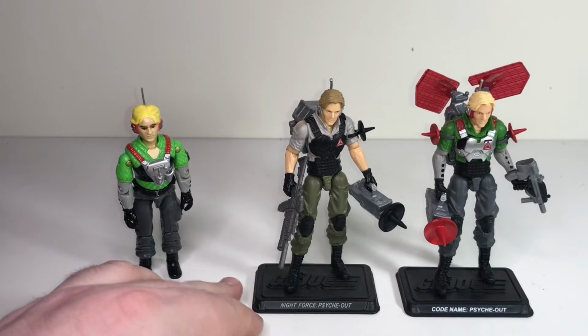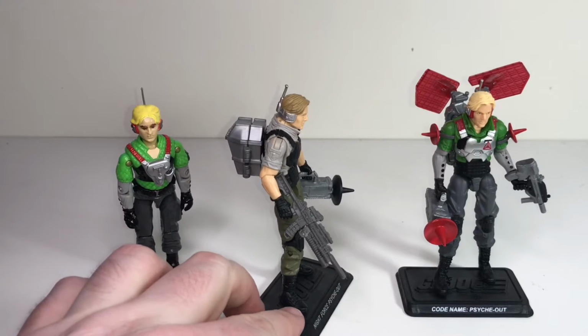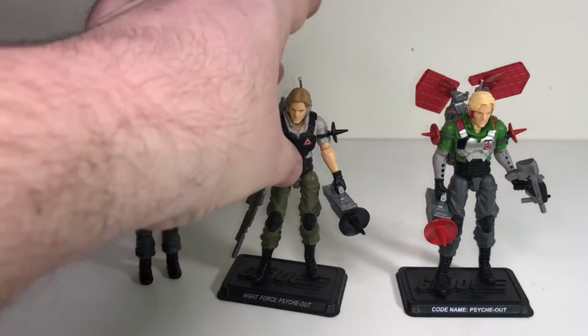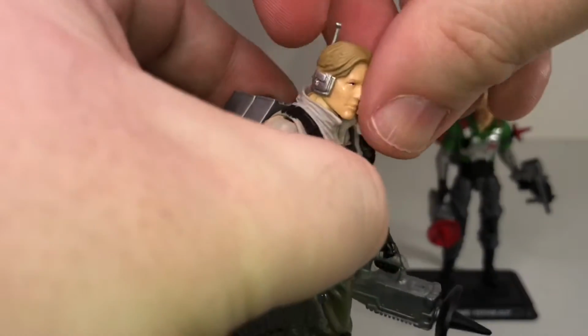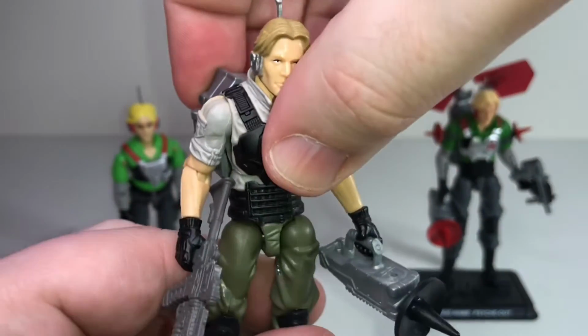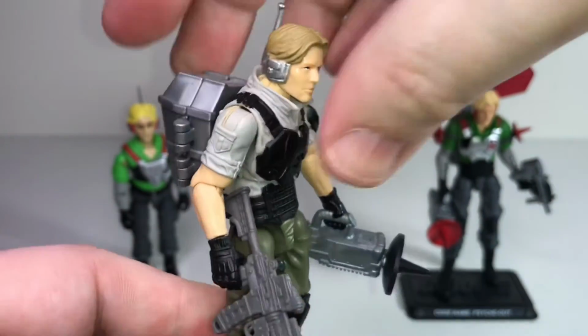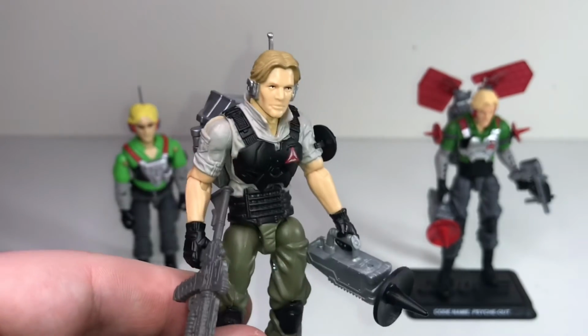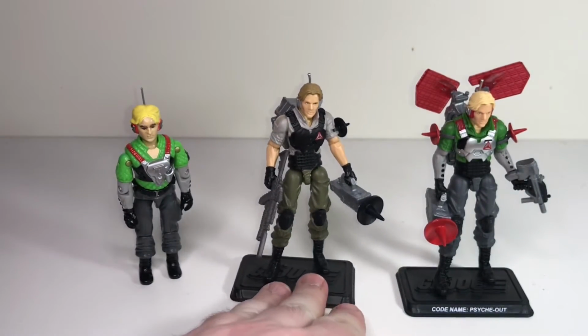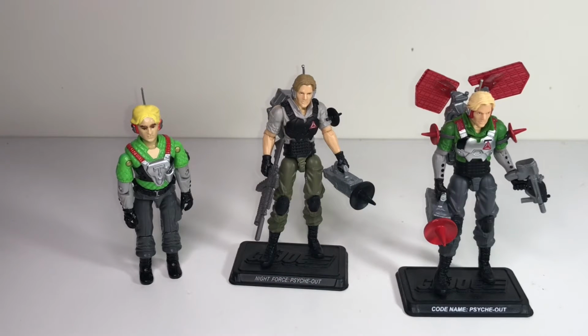One thing you might notice here, he seems to have a bit of a hunch. Just the way that head sits on the torso they used, he can't really look upright. So that's as good as it gets. You can kind of prop him up a little bit, but he's always kind of looking down a little bit. So that's a bit of a strike against this figure. But overall, pretty cool. I like him.